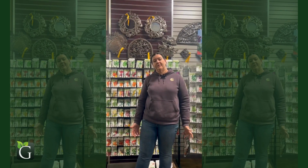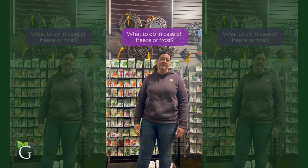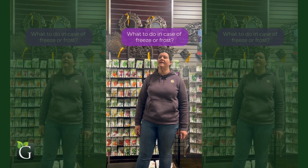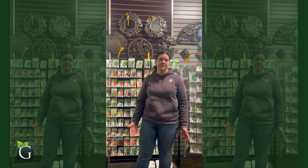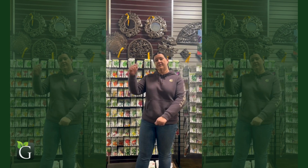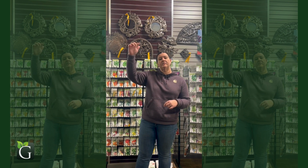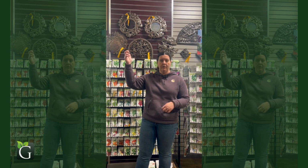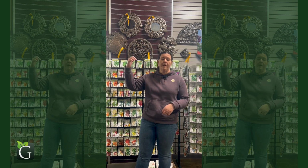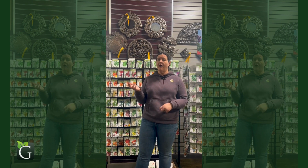So another question that we're often asked by gardeners is what to do in case of these freezes or frosts when they are eager to get their vegetables out into the garden. There are lots of different ways to protect your plants. You can take buckets and invert them over the top of the plants. You can, in fruit trees, string Christmas lights through the trees because the incandescent bulbs can keep the blossoms warm. You can cover with frost cloth.